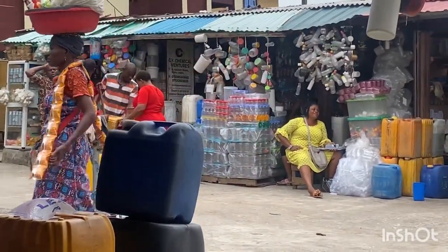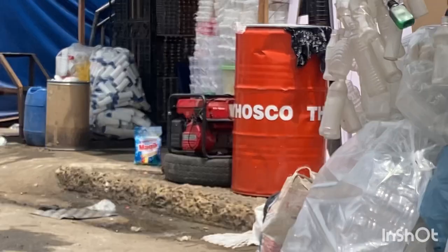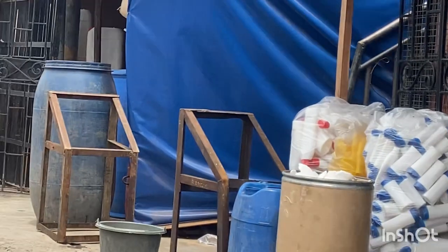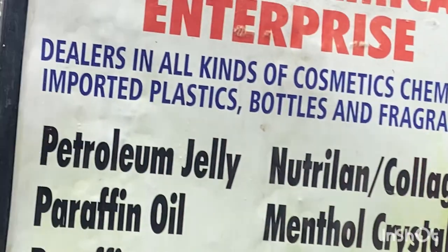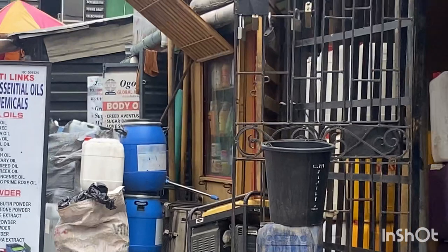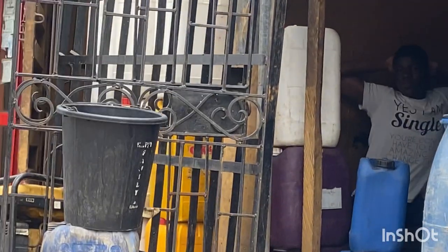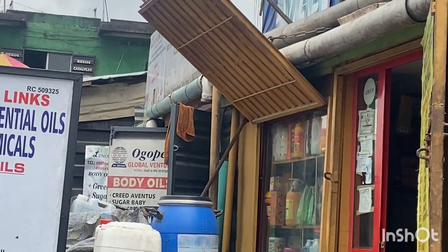In this market you get to see a lot of different kinds of containers for your skincare business, your perfume business. I also saw where they sell undiluted perfume in wholesale, literally where they are offloading it. You buy the perfume oil there, you buy the bottles there as well. So you can always go there if you want to start a perfume business and check it out. The market is not as big as the big Lagos markets, but it is big.